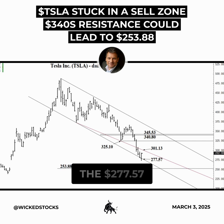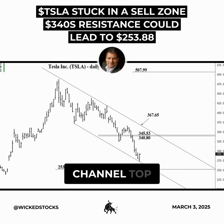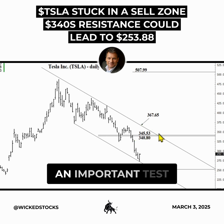There's also the 277.57 channel bottom has its sister formation channel top at 367.65. This is important if we do test the low to mid 340s over the next week or two. This descending channel top at 367.65 is dropping into and converging with the low to mid 340s. So this is going to be an important test.